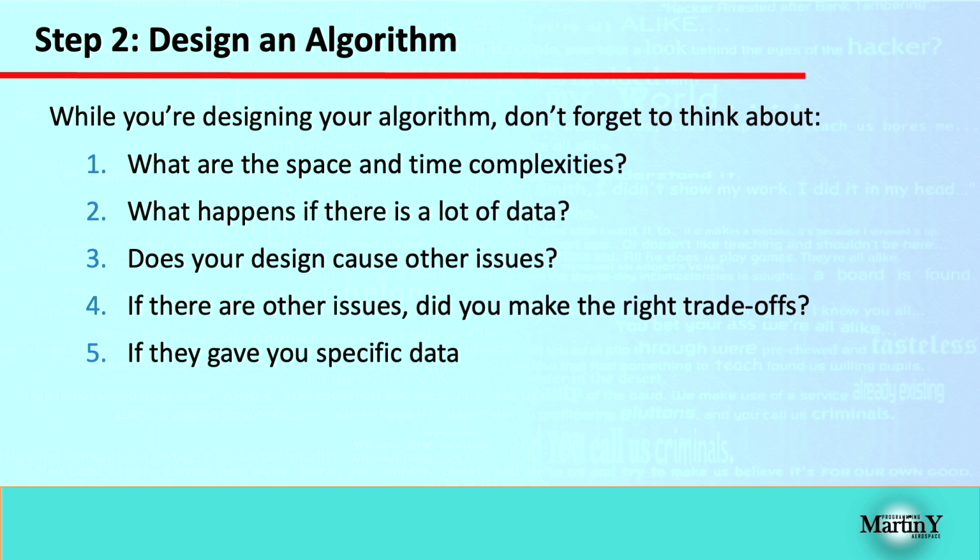For example, if you are creating a modified version of a binary search tree, did your design impact the time for insert, find, and delete operations? If there are other issues in the code, were they worth it? And did you thoughtfully create these issues in the code to solve even bigger issues?